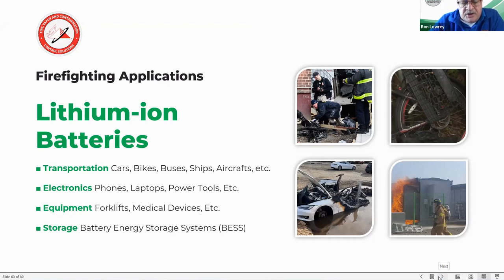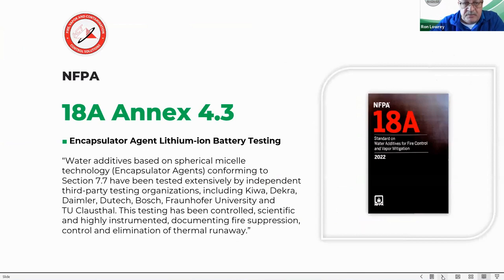And a couple hours later, the truck was burning in the station because the battery went into thermal runaway in the back compartment of the truck. So these aren't things we're going to face out on the street. We're running the risk right in our own stations.